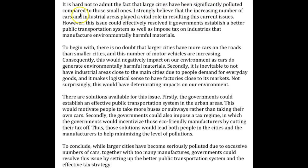I strongly believe that the increasing number of cars and industrial zones is at fault, or is a major cause of this increasing pollution. However, this issue could be effectively resolved if governments establish better public transportation systems, as well as impose taxes on industries that manufacture environmentally harmful materials, or materials harmful to the environment. Either's good. So I'd rephrase that first sentence, but other than that, good intro.